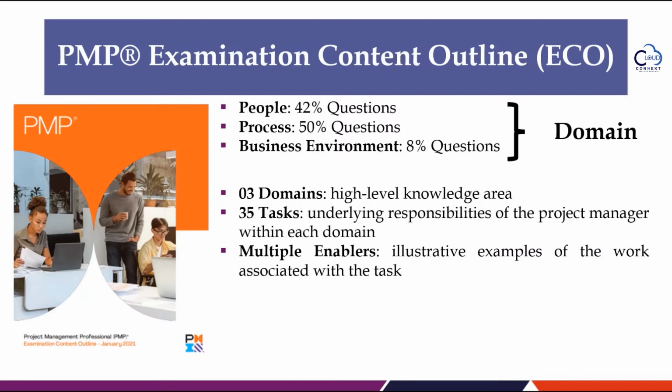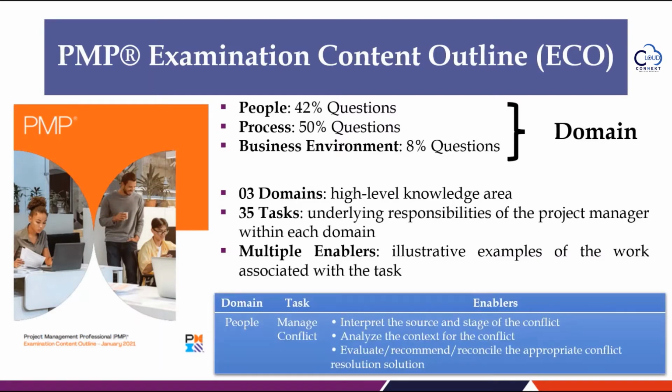Domains are defined as the high-level knowledge areas that are essential to the practice of project management. Tasks are the underlying responsibilities of the project manager within each domain area. Enablers are illustrative examples of the work associated with the task. Enablers are not meant to be an exhaustive list but cater a few examples to help demonstrate what the task encompasses. In the example, manage conflict is a task under the people domain.